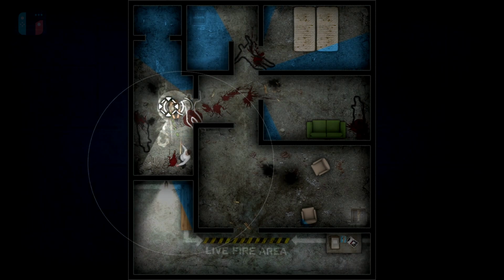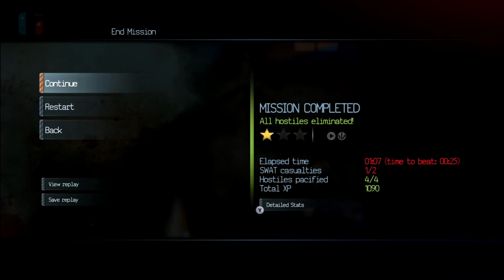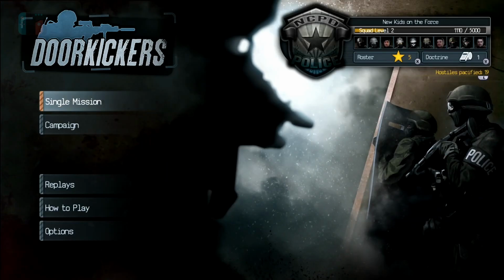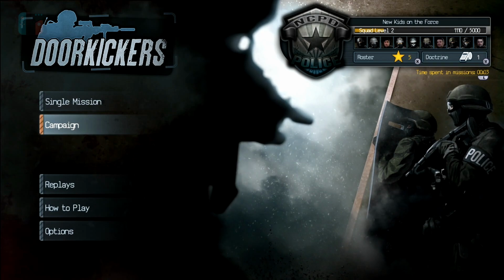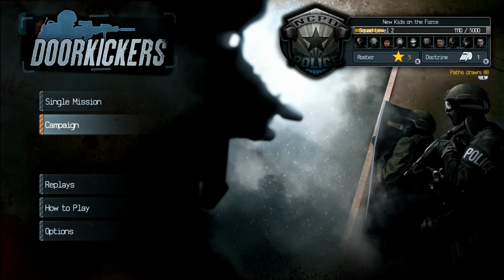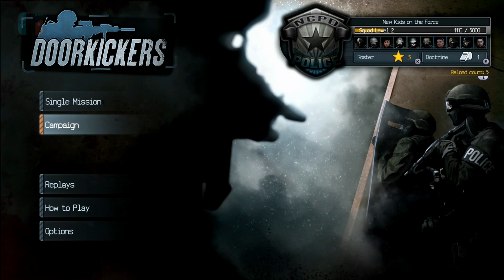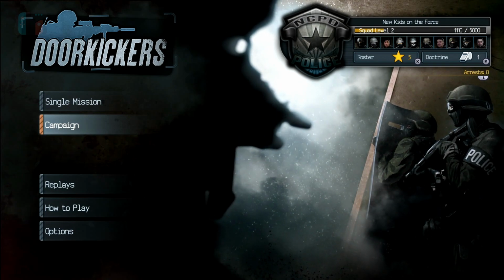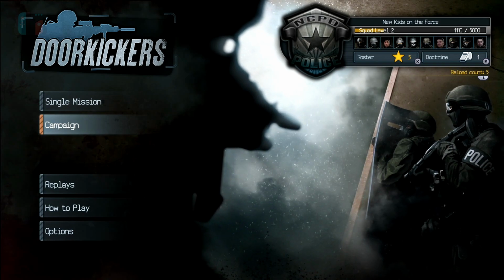And there we go, we completed that area, so we killed all the baddies. We only got one star though. As you can see on the right side there, you get a time to beat, and obviously, you know, they're not taking the casualties, and you want to get rid of all the hostiles. And then we get some money to buy some more weapons, and so on and so on. As I say, when you get to a certain point, a campaign mode will open that will let you play that. It's just a really cool game. Again, it's just really well presented. As I say, I've not played too much on the Switch, but the controls seem to be fine. But I have played this one a lot previously on PC and iOS, and it's a really good game.